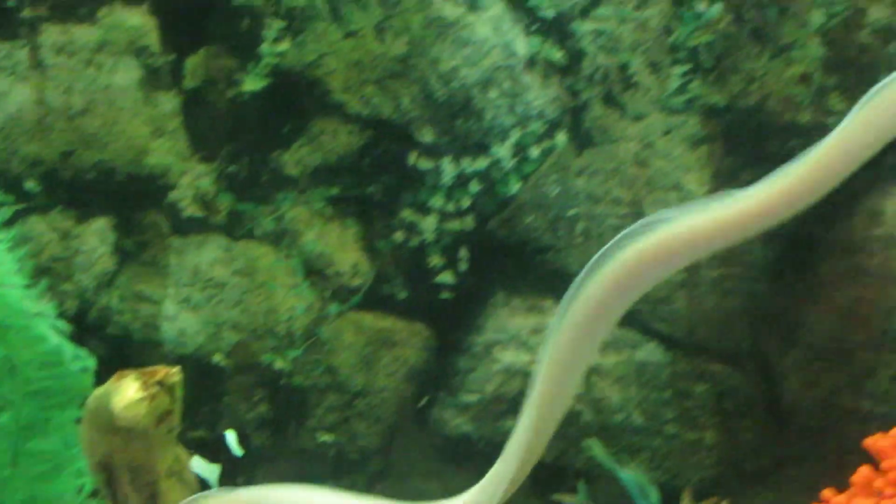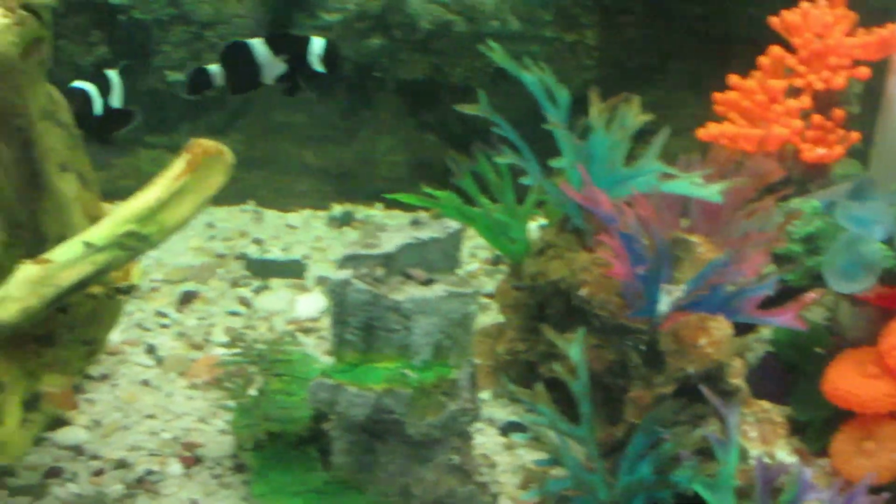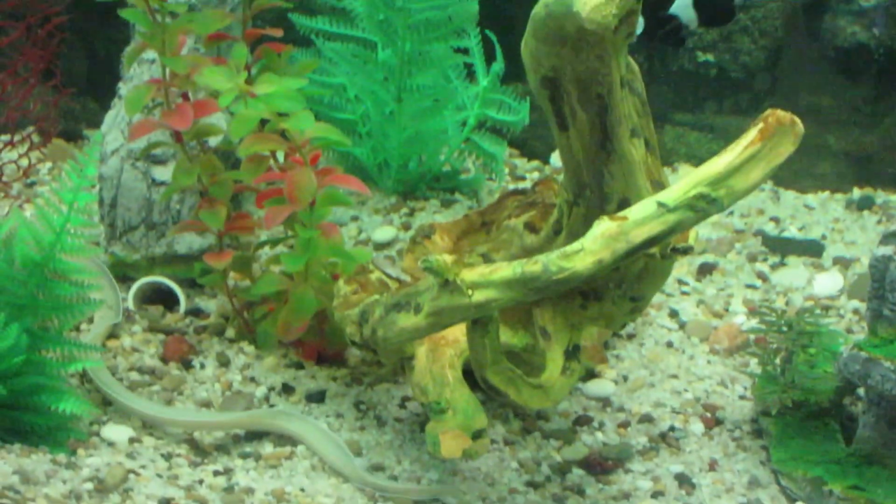Oh my gosh, ouch. Okay, there is a ribbon eel here and it almost never swims around, so please have a look at that. It's very surprising. I haven't actually seen it yet.